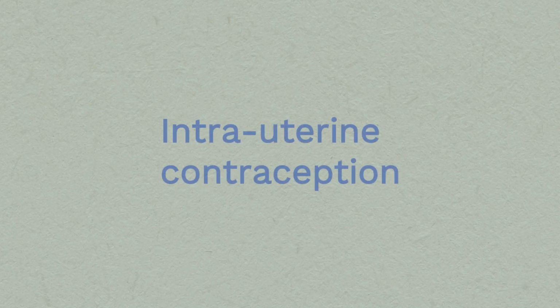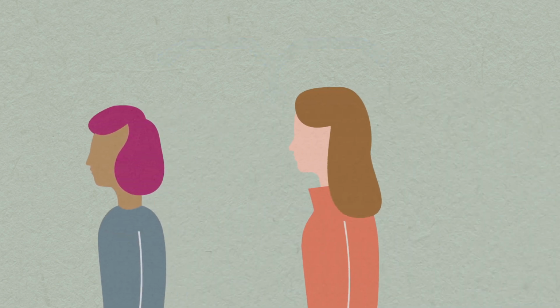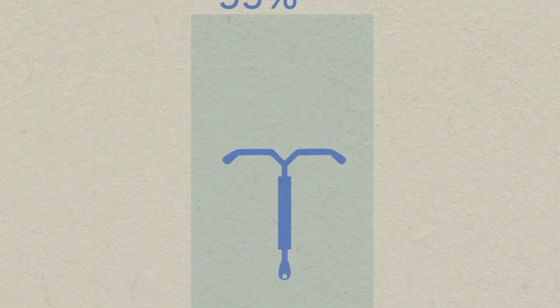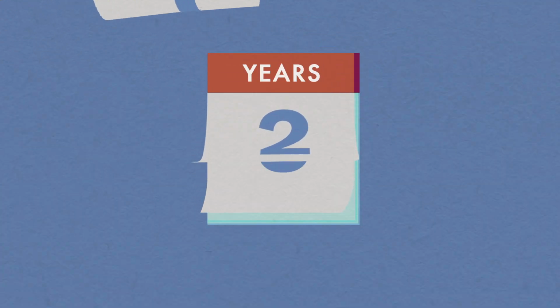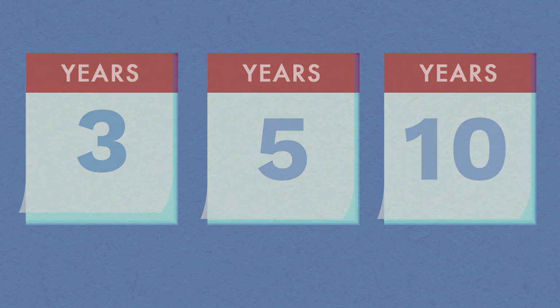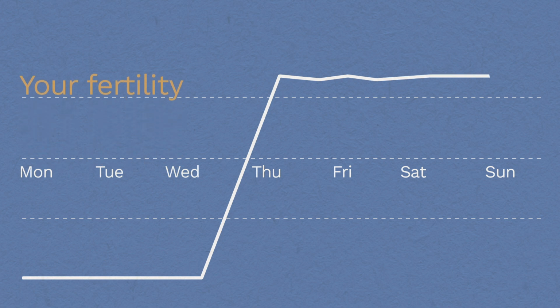Intrauterine contraception. Intrauterine contraception, known as the coil, is a popular form of long-acting, reversible contraception. It's chosen more and more by women of any age, whether or not they've been pregnant before. It's over 99% effective, more effective than condoms or even the pill. It doesn't get in the way of sex, unlike condoms. Once fitted, you can forget about contraception for 3, 5, or 10 years. Once removed, your fertility will return to whatever is normal for you within days.